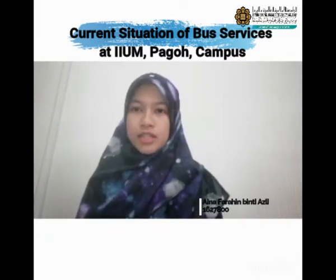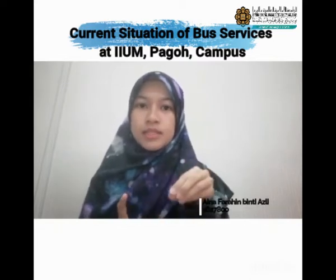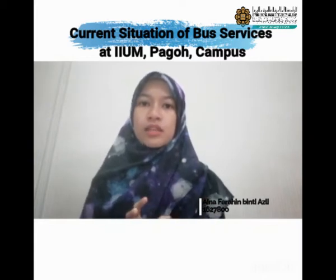In IIUM Pagoh, there are actually 2 main bus stops. There is 1 bus stop in the campus, and there is also another bus stop located outside of the gate of the campus.